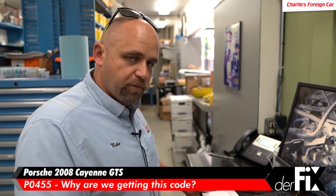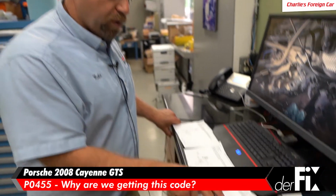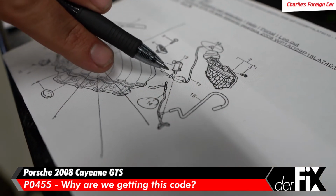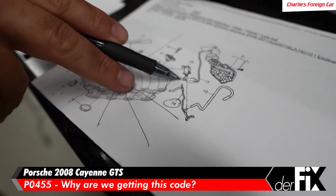The misleading part of this whole thing is we repaired this P0455. It had a broken elbow down here. It is not intake manifold vacuum. It is just vacuum from the vacuum pump.